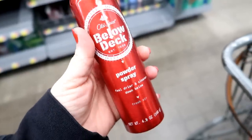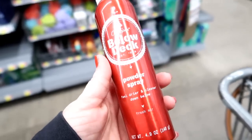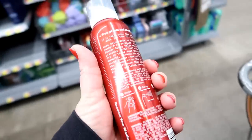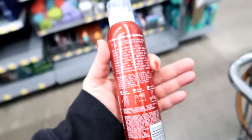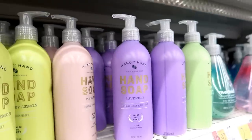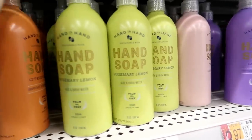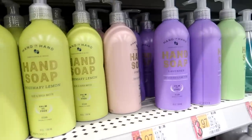Oh my God, have you guys seen this stuff? Below Deck Old Spice Powder Spray. Feel drier and cleaner down below. Shake, spray, fresh nuts. That's so funny. Have you guys seen these before? Look how cute these are. Hand soap. They're in aluminum bottles.